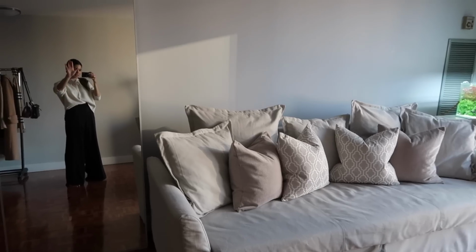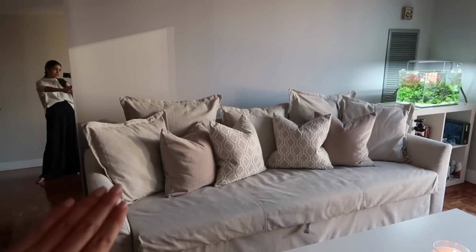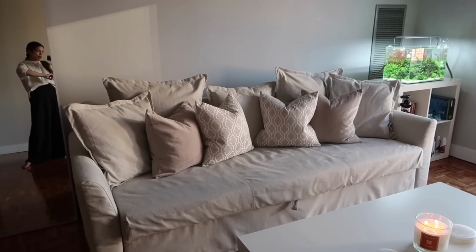Since I've showed you my apartment and things, I thought I would give a little bit of an update of the new things that we have gotten in here. So let me give a little bit of a mini tour, I guess you could say. So we've seen the mirror. This is kind of the outcome of the couch. I still would love to get a throw for either this side or that side, but these are the H&M cushions, and then we have these two from HomeSense.